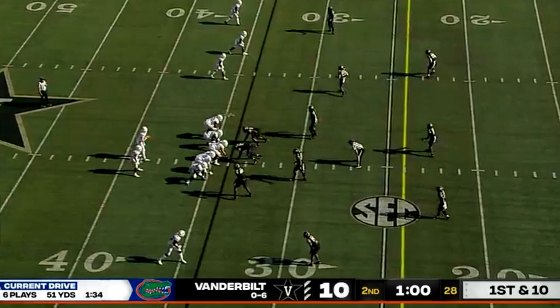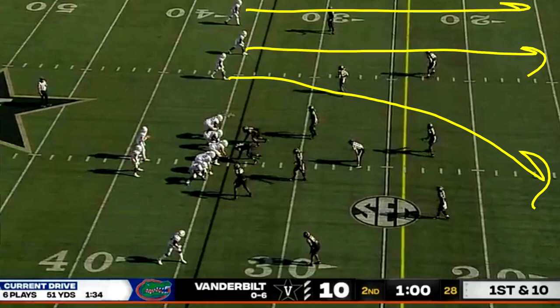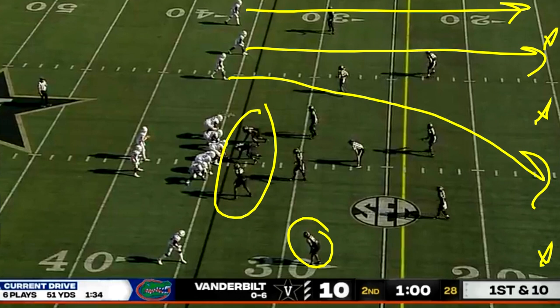Florida's going to run a modified version of four verticals here. You're going to get a post across the screen, a go route, and a go route. Vanderbilt running a drop eight coverage can do quite a bit on their back end. For all practical purposes, they're going to wind up having three safeties: a middle safety, a safety here, and a safety here. Then they're going to play underneath with these defenders.